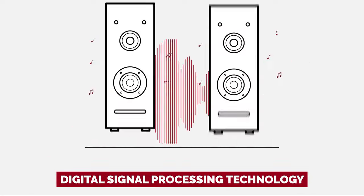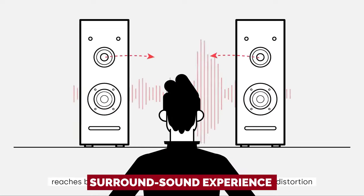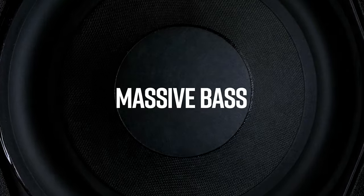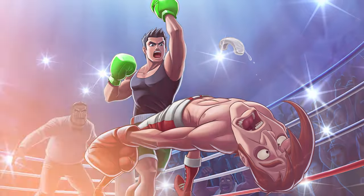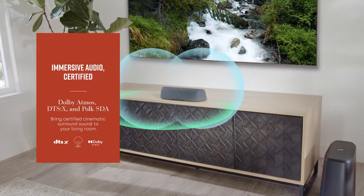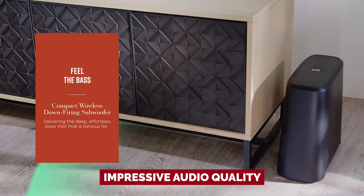With its clever digital signal processing technology, this soundbar creates a surround sound experience that's shockingly realistic. It's like having a full-blown home theater system crammed into a package that fits neatly on your TV stand. And let's not forget about that compact subwoofer that packs a serious punch. It churns out bass so deep and satisfying, you'll wonder how it manages to do it without taking up half your living room. But this soundbar isn't just about impressive audio quality.